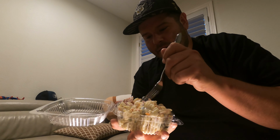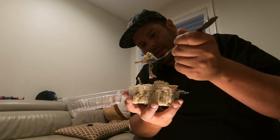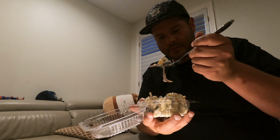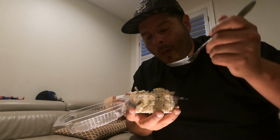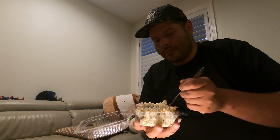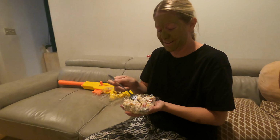Okay, let's try this macaroni salad. Got some olives, cheese, salami, broccoli, tomatoes, carrots. Pretty good. A little mayonnaise-y. No, I'm just kidding. No.